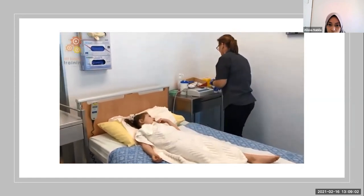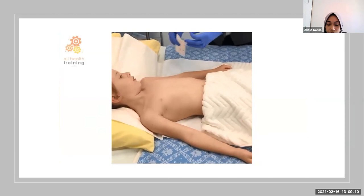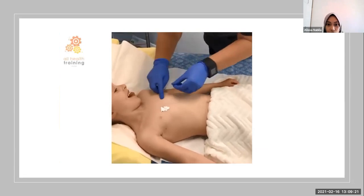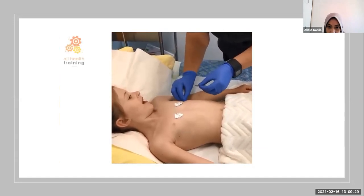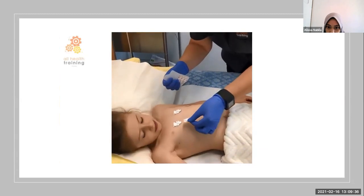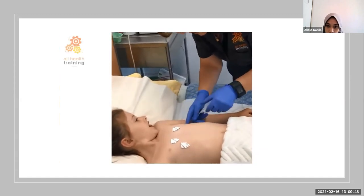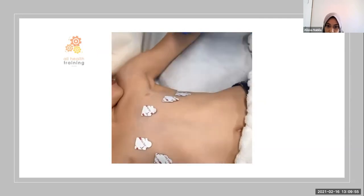So now we are ready to place the electrodes onto our patient. The electrodes are placed on the body facing down. On the child, we place one of the electrodes over to the right side of the chest. And then one comes under the underarm. Perfect. One more.